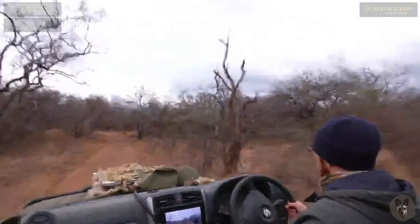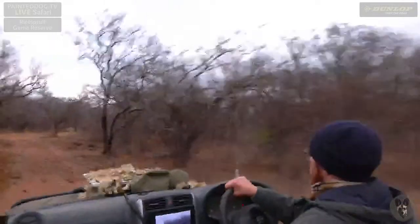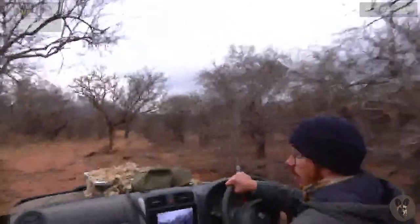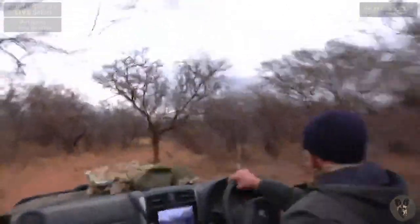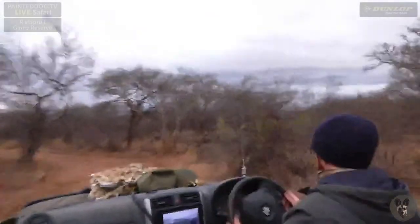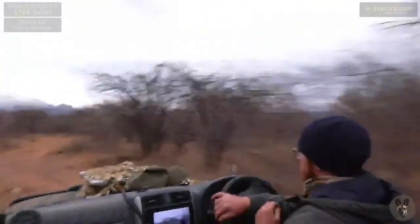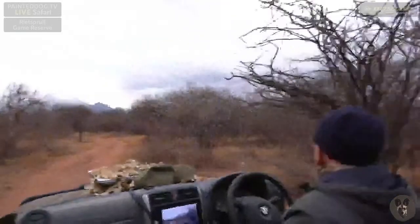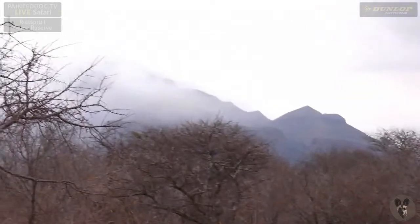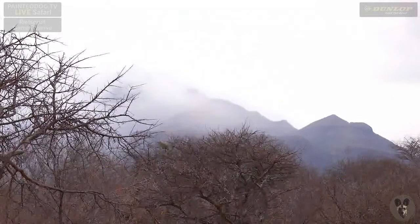But I have a suspicion that they were just moving a little bit off the road. 2 cars had come past them. Just trying to get a little bit of peace and quiet, keep themselves out of this wind. Just look at the mountains there, at the cloud cover covering the peaks. Just looking at that makes me even colder.